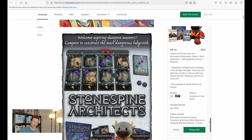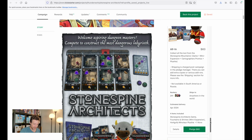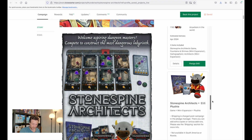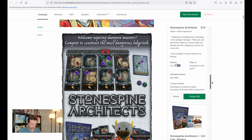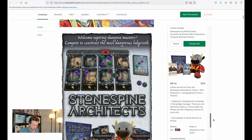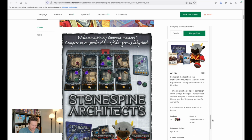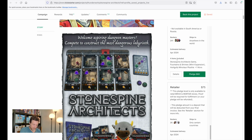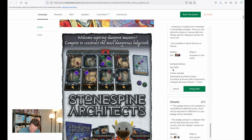I don't believe there are any add-ons in this campaign, although there's probably a possibility to add in the plushie, but you don't really need to, because any pledge that you might want to include the plushie in, there is a pledge that includes the plushie. The same with the mini pack. So you probably won't need to add it on as an add-on. You just need to choose your pledge properly. And then this campaign is planning on delivering in April 2024, so a little bit less than a year.